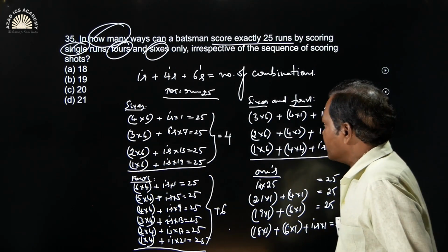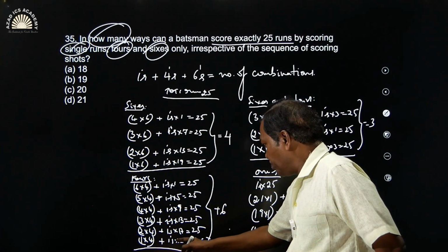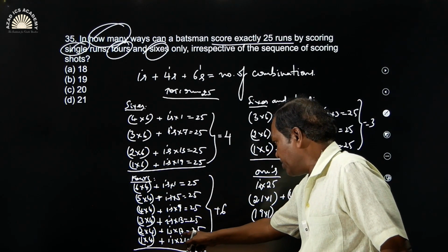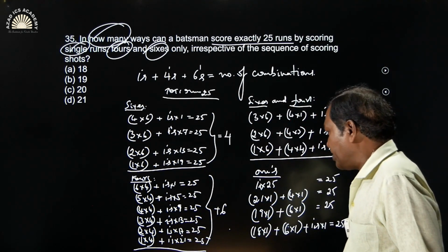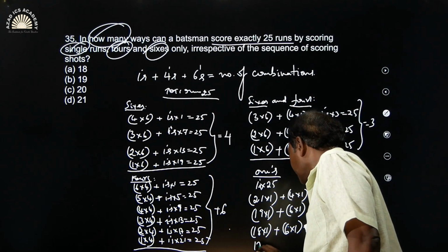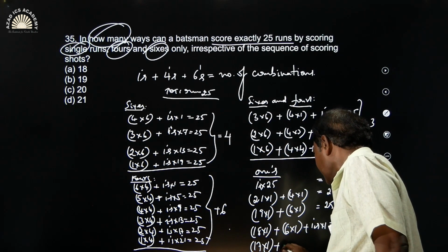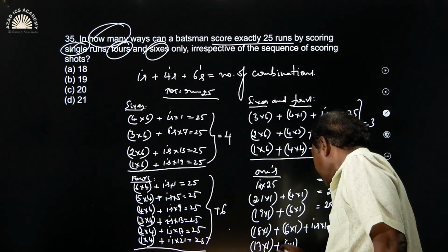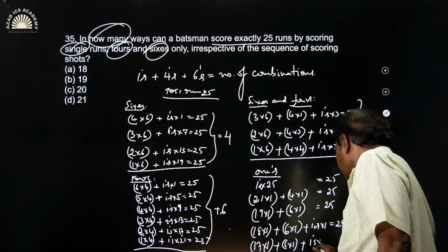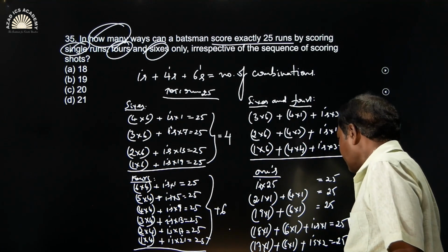And see the 17 ones. Can we see 17 ones anywhere here? That should not be repeated. 17 ones are there. We have taken 17. 17 plus 6, 23. Okay. You can take a different combination. 17 into 1 plus you can take 1 6. 6 into 1, 17, 23 and ones are into 23, 25, right. This is 17.